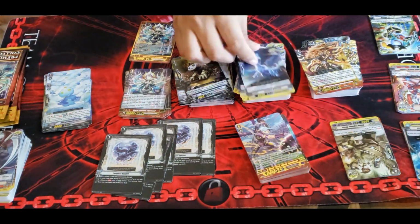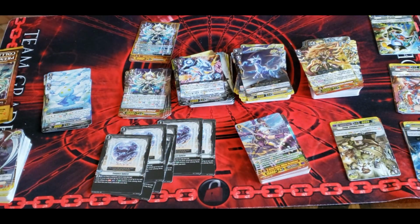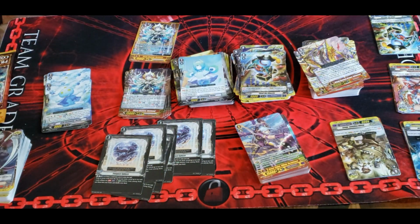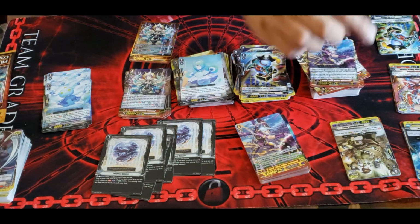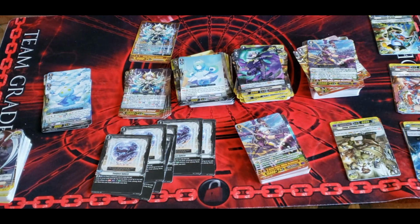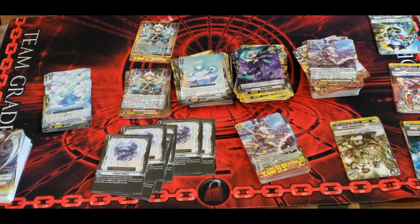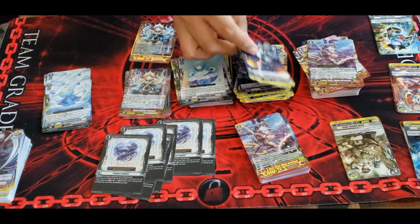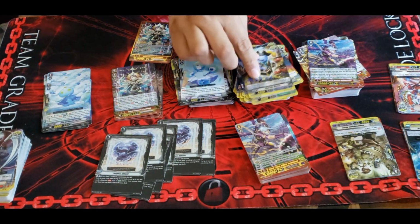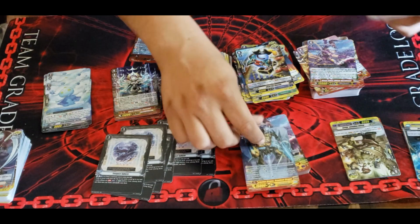Kagura Stride, crit, and Crit Elemental. Yotama Stride, critical trigger, Crit Elemental. Spike Brother Stride, two crits. Oh my god, this pack's getting worse and worse though. Two crits and a GR Stride. Two crits, SSR for Gold Paladins.